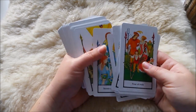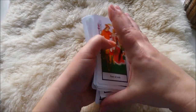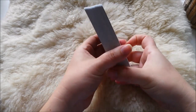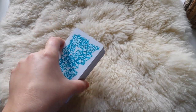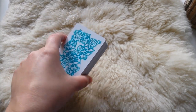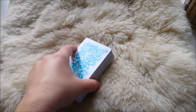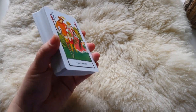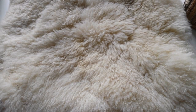I have to say that I haven't worked with this deck enough to really give you a review of it. So that's why I just mention it here, and I haven't done a review. I might once I really work with it and once I read the book, because I got the book a bit later on, so I haven't even read the book yet. So it wouldn't be fair to talk about this deck without having knowledge. So that's the Tarot of the Old Path.